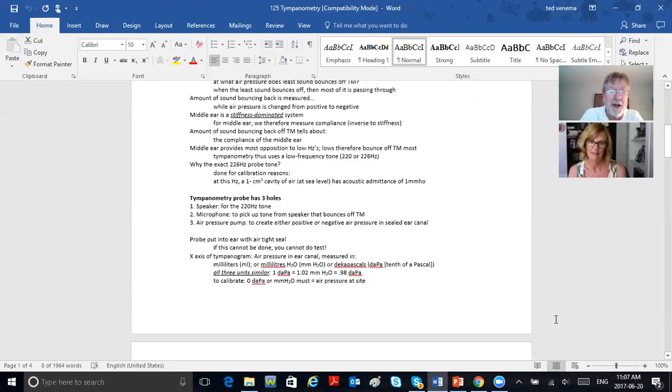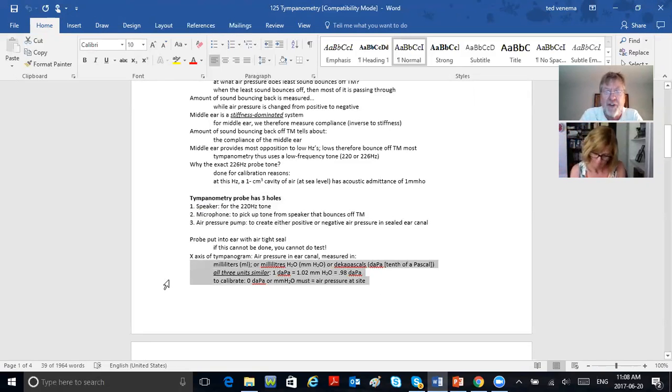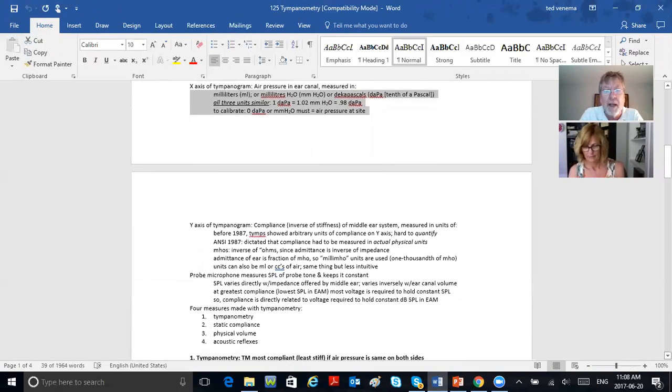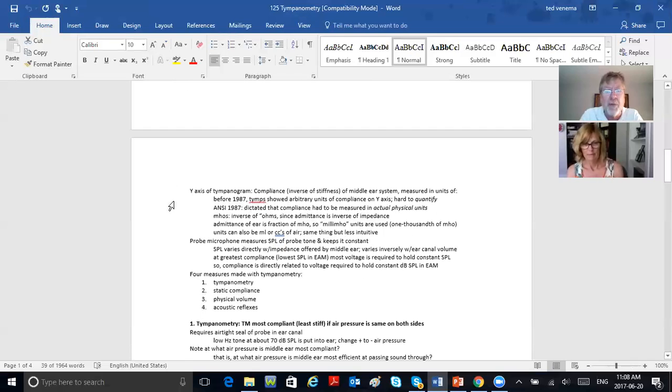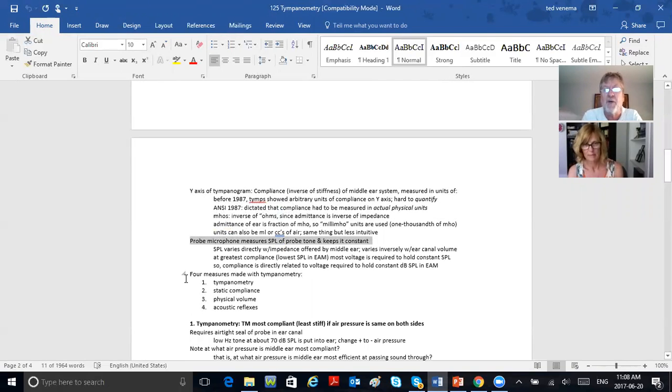Now look at the bottom here where it says tympanometry probe has 3 holes. We've covered that. You got to have a tight seal. Don't worry about all this stuff on the bottom. Who cares? Don't worry about it. Probe mic, well, it measures the sound bouncing off the drum. Here's your 4 measures that we talked about.